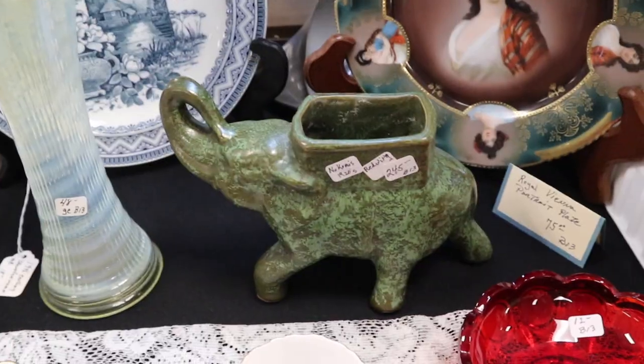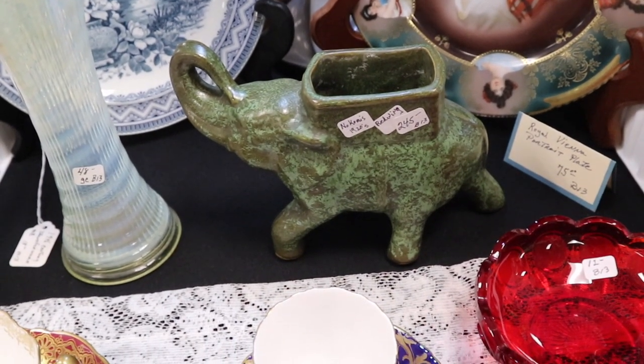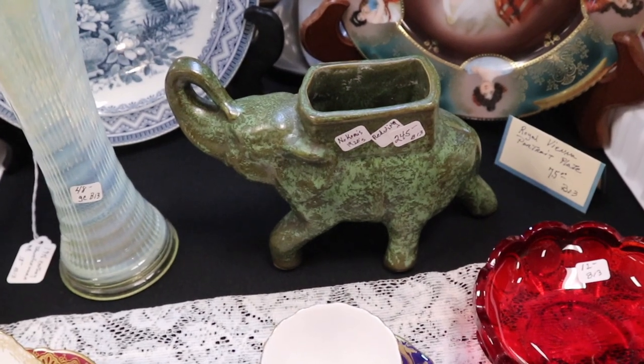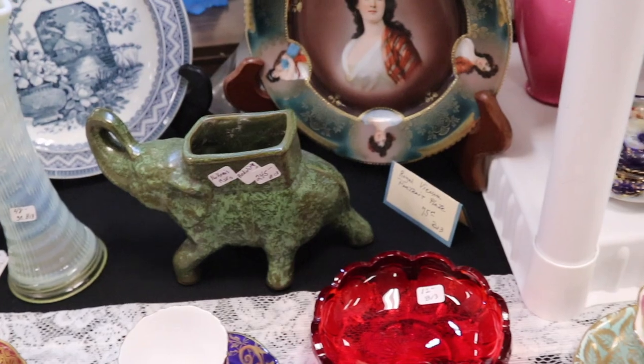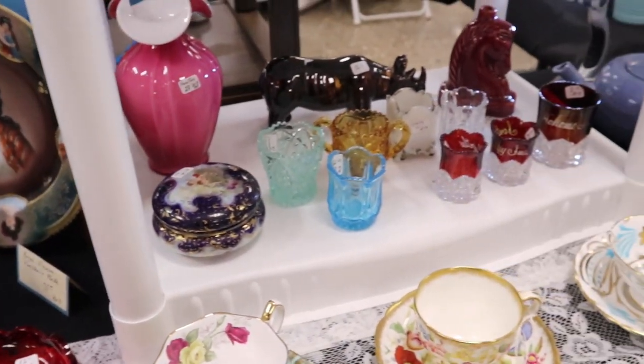This is unusual. This is Red Wing, the elephant here. Neat glaze. A lot like what you think of Franciscan or the Southern Potteries doing. A lot of people don't realize Red Wing did that.